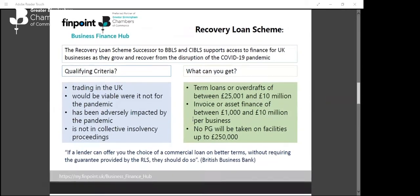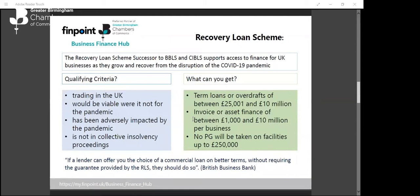So if we first turn to the RLS, as it's known, so another acronym that we've all got familiar with, the RLS, or the Recovery Loan Scheme, as Henrietta referred to in the introduction, it's the replacement or the successor to the Bounce Back Loans and the Covid support schemes that closed in March. Now, the government's done a lot through providing these schemes.